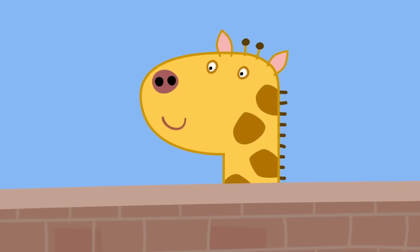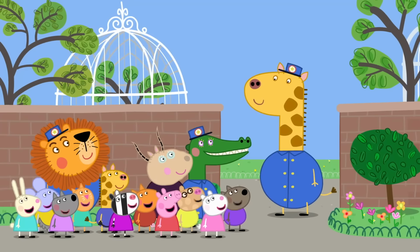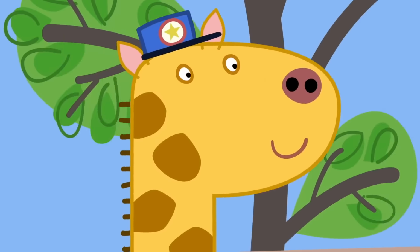He's a keeper at the zoo. Hello, I'm Mr. Giraffe. Hello, Mr. Giraffe. What sort of animal are you looking after? See if you can guess. Look up there. There's a net. It must be a flying wild animal. It must be hiding, watching us, waiting to pounce.